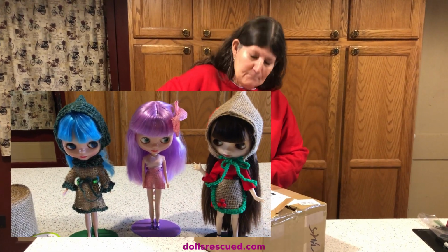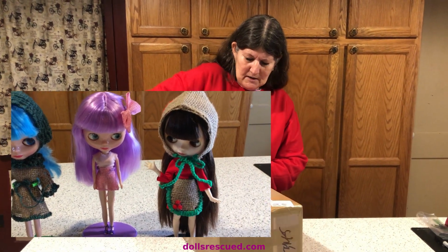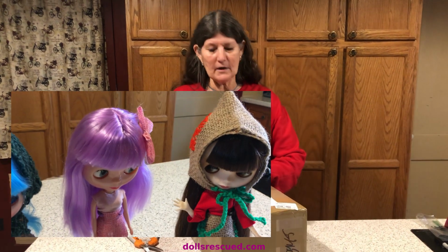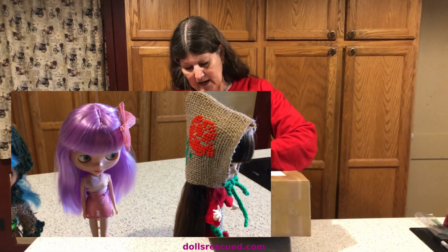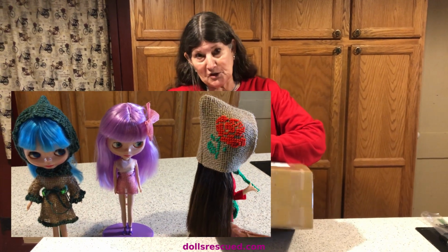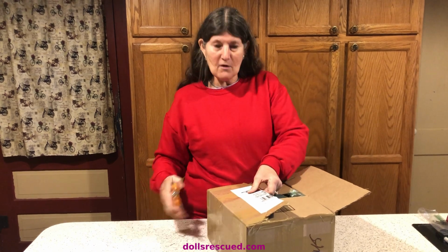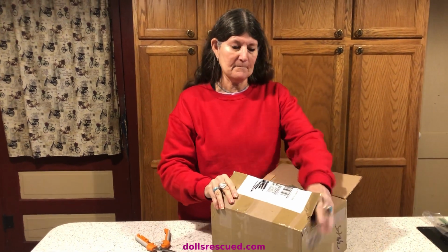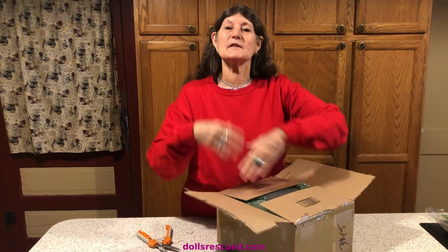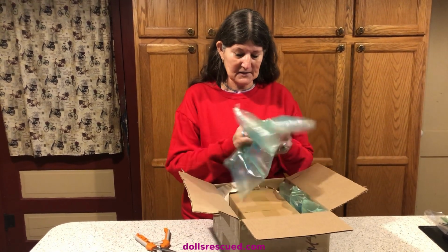So my ultimate dream is to own a set of 4 Kenners that have the 7 lines, which are the later produced Kenner Blythes, and a set of 4 that have the 6 lines. And what I'm talking about is, I'll show you in a minute, the lines on their back that tell about the doll. And the earlier ones, as I said, have 6 lines.